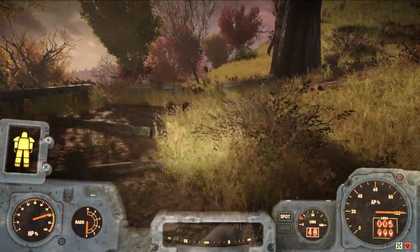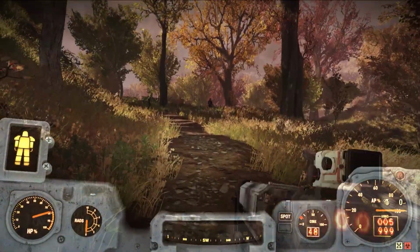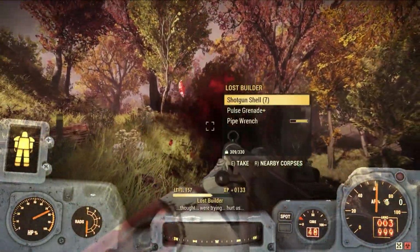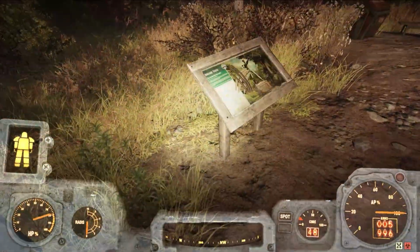After a while, we reach a turn in the trail. Looks like this trail is winding its way up this little hill. And it's here we get attacked by more Lost. At last, we crest the hill. And at the top, look at that. It's another Steel Jack statue.